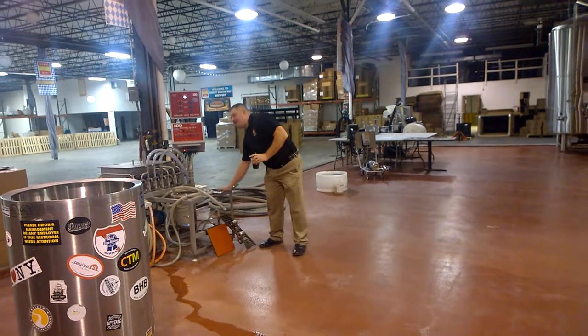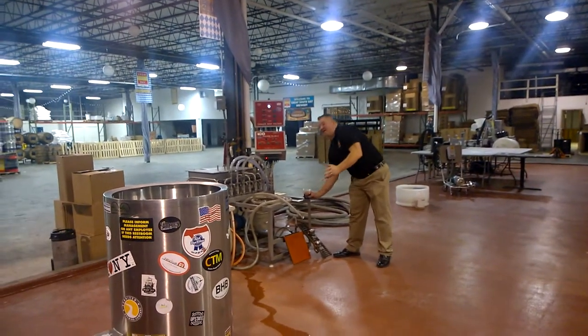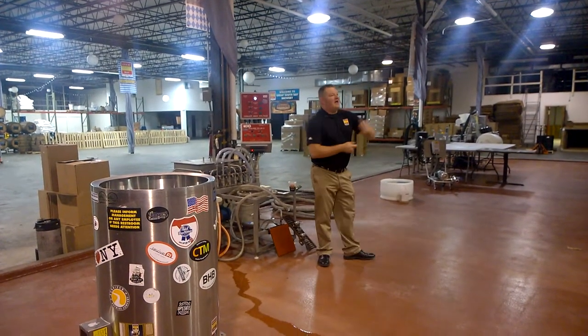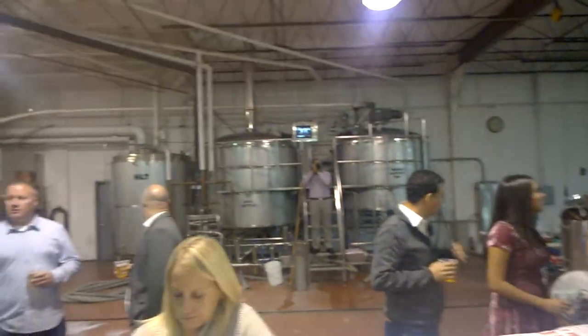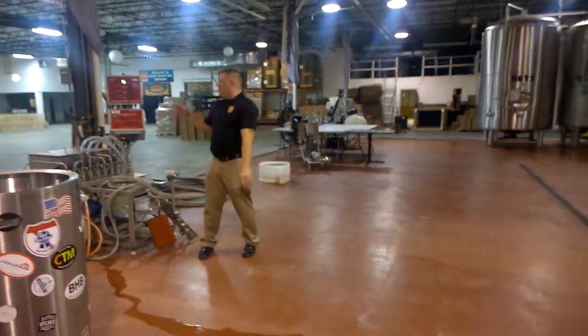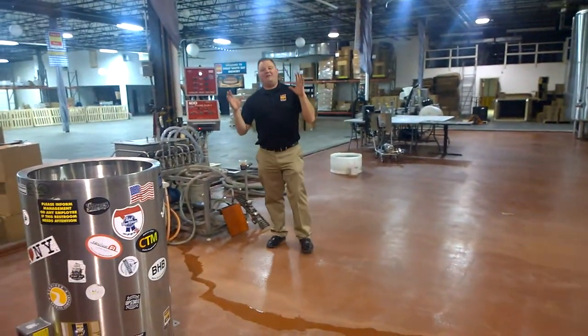This is one of the things that a lot of people don't think about, besides the equipment on the floor. A lot of people ask me, how much do those tanks cost? Those range anywhere from $15,000 to $30,000 per tank. That whole setup along the wall over there is probably right around 50 grand. You see all the filters, those are about 10 grand each, and the bottling line is a little more. But none of that is in comparison to how much the kegs cost.